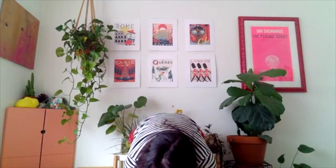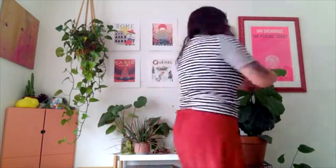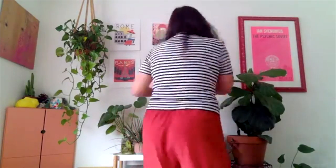And let's tickle the stars, and tickle our toes, and turn around and around. Don't pet your nose. Reach down low and reach up high.